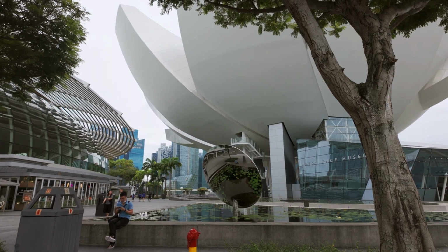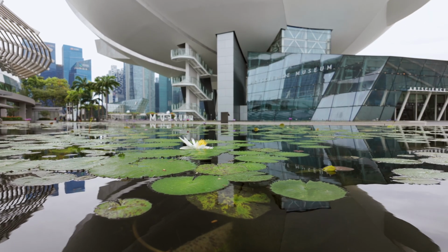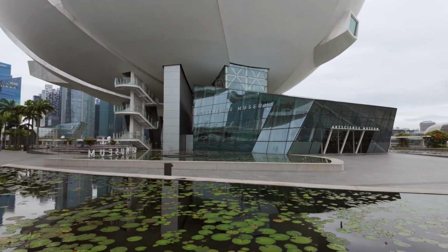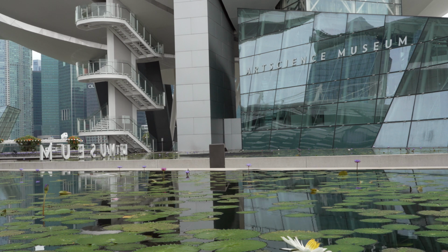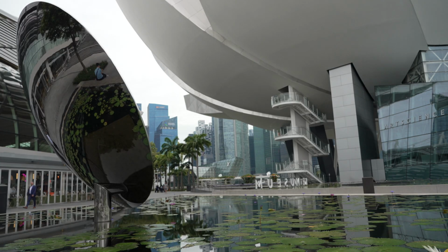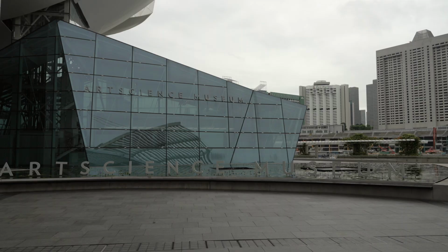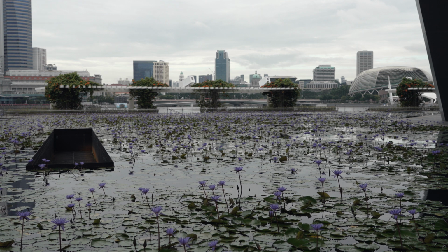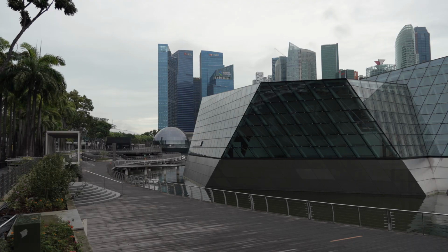Around the base of the Art and Science Museum is what could only be described as a moat full of lilies. It looks absolutely fantastic. The museum itself has this unique lotus shape and it rises out of this pond. The building is sometimes referred to as the welcoming hand of Singapore due to its fingers that emanate from the round base. The day that I was there, people were cleaning the pond.